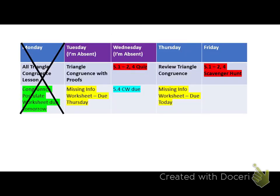I'll leave this up here, again, just so you know when things are due, in case you have any questions. You do have a quiz tomorrow. You should be given a worksheet. It's not graded, but it is for your own review, and you need to look at the answers stapled to the back so that you can check your work.